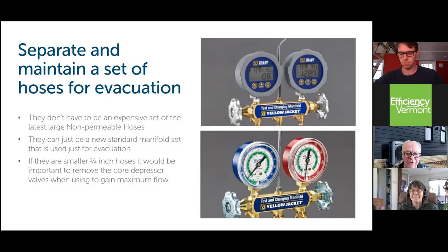If they're the smaller 1/4 inch hoses, it would be important to remove the core depressor we just talked about in the last slide to get even more maximum flow. Even though you're not depressing a Schrader core, you want to get that depressor core out of there for full flow.